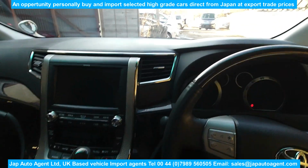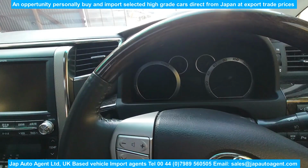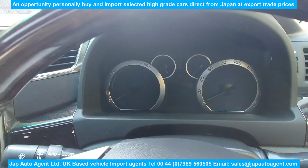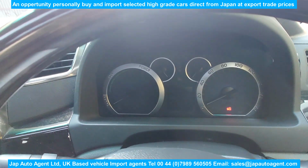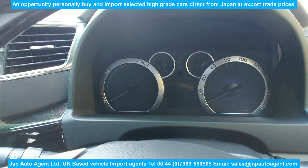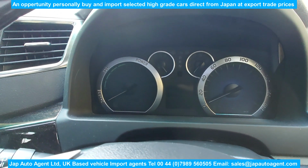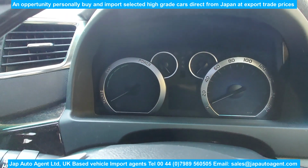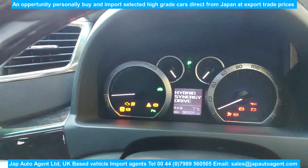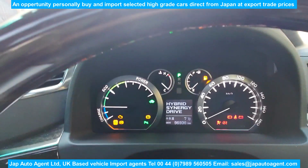Very nice interior. With these cars, the interiors are important because there's not a lot you can do with a car that's got a tired interior. You know, a car with a little bit of plastic paint is really not a problem, but a tired interior is very hard to do anything with. And so, okay, let's start the car.